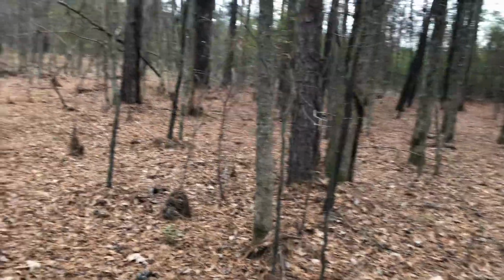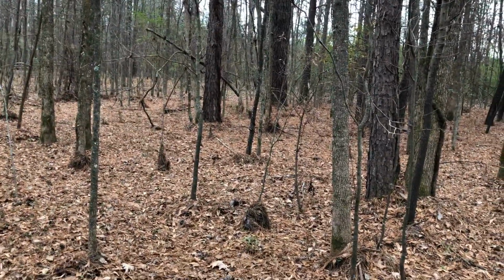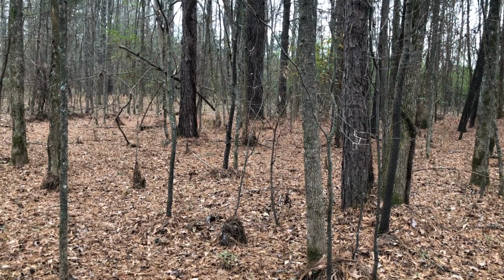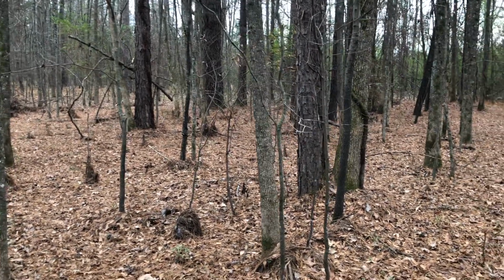Something else I've noticed is it seems like these main trails keep getting wider. So I'm sure for their own convenience and quietness, they probably remove what might be in their way, but it just strikes me odd how much bigger these spaces between trees seem to get.